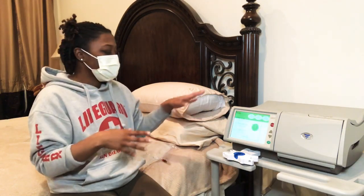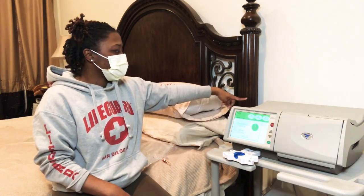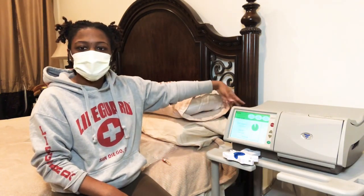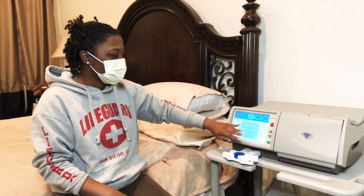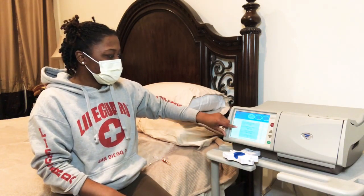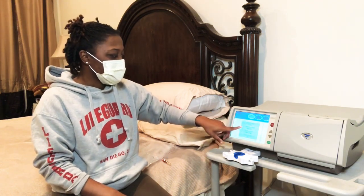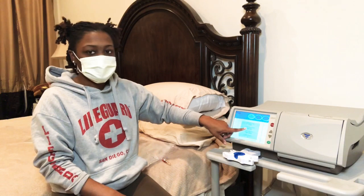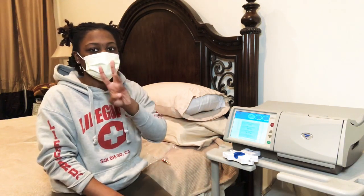While you're waiting for this to set up and read your memory stick program, there's a USB back here and it reads it, and then your treatment will pop up. It'll have your name somewhere. And then I'll have 8,000 milliliters in total. My treatment's 9 hours and 8 minutes, and I have a total of 4 exchanges.